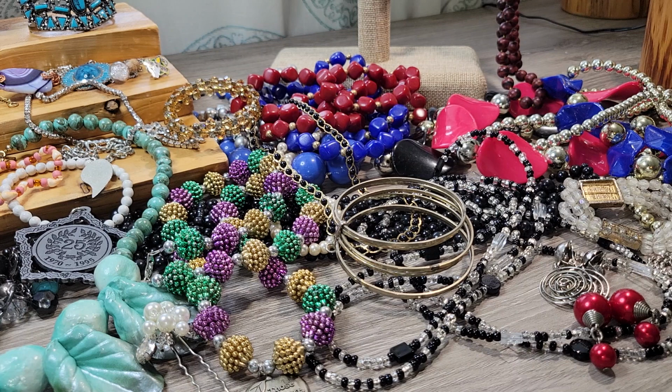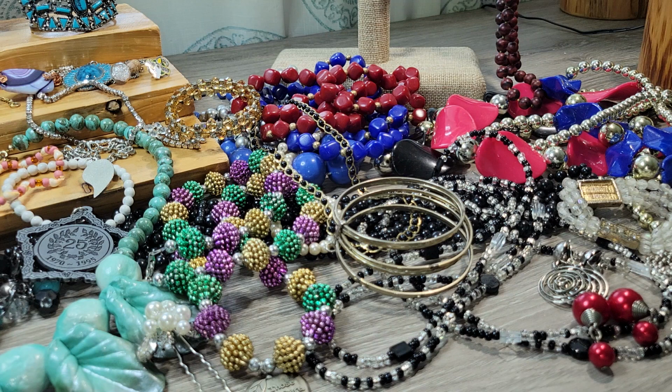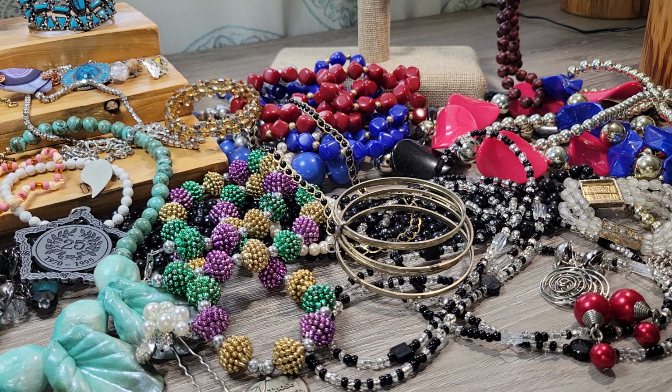Might have found another pair of matching earrings. These are actually glass, not acrylic. So if I can straighten that wire out, I could probably put those in a turquoise bundle. They look to be in okay shape. And I think I have enough turquoise colored pieces in this box that I can put together a tiny, teeny bundle, or I'll see if I've got any other turquoise colored pieces in reserve.